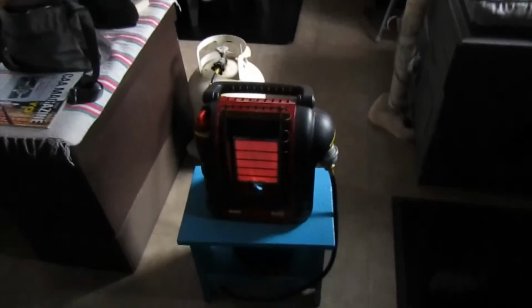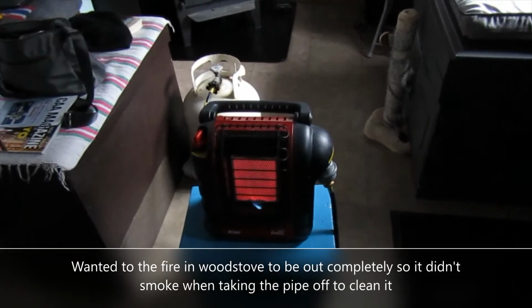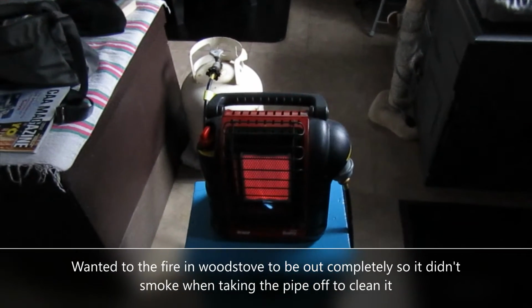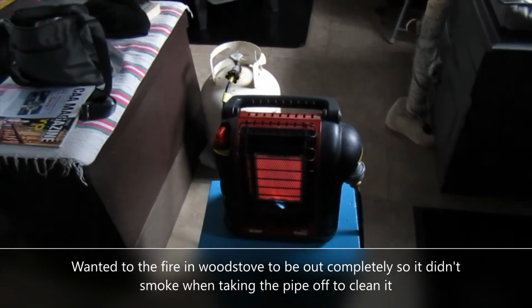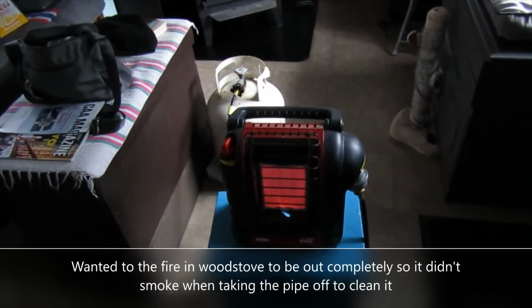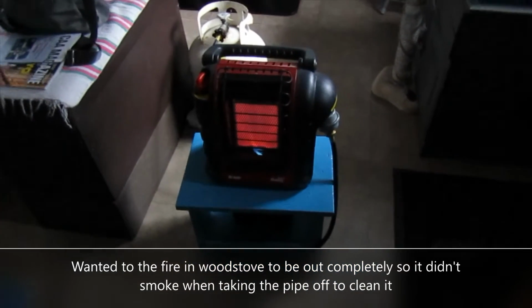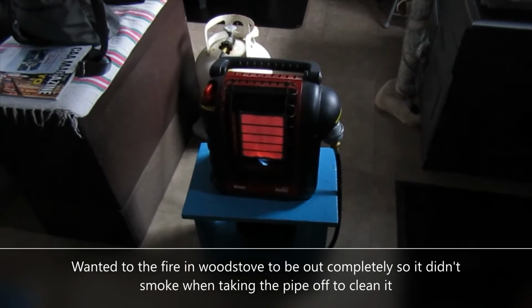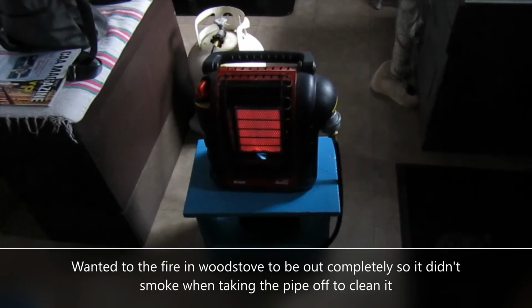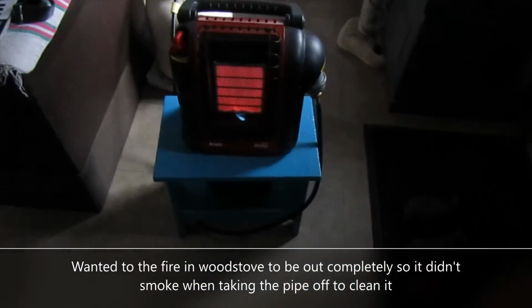But like I said, this thing has been great. It was a great Christmas gift. I use it all the time. If I wake up in the early morning hours and it's cold in here because the fire in the wood stove had gone out, I just throw this thing on. I usually just have a small bottle on here, but because I knew I was going to be running it all night last night, I brought in a 20-pound propane tank and just hooked it up.